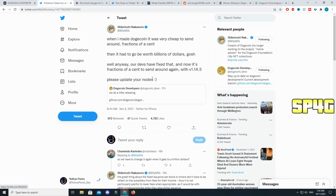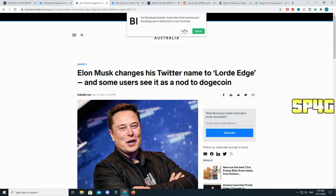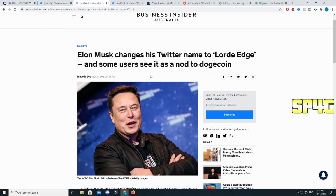Now these nodes are going to be very crucial, and what's very good is a lot of people have actually been installing the nodes, because with the last update that came out, 98% was already completed before this new node was released. Now Elon decided to go ahead and change his Twitter name.